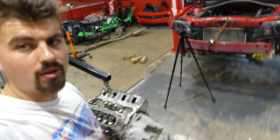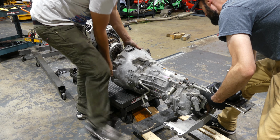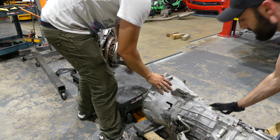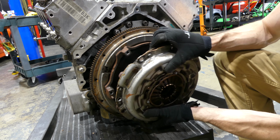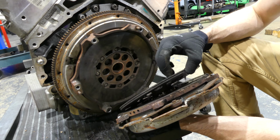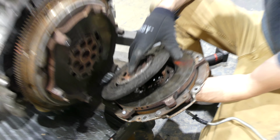Got the engine hoisted up right now, as you can see. I think the tranny should come off now. That's it, man. All right, ready? Good? Whoa! Got some material in there. Jeez. Oh yeah, very interesting. Whoa! Lots of clutch material.